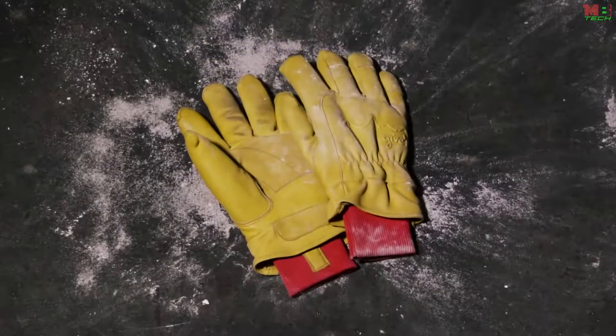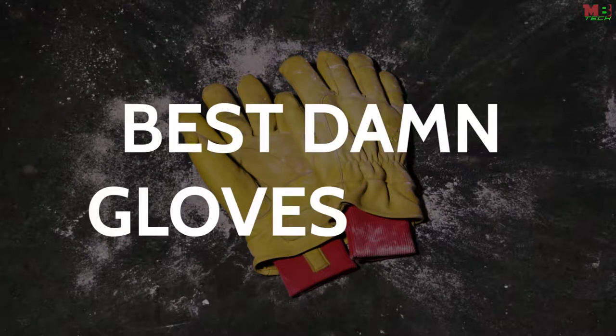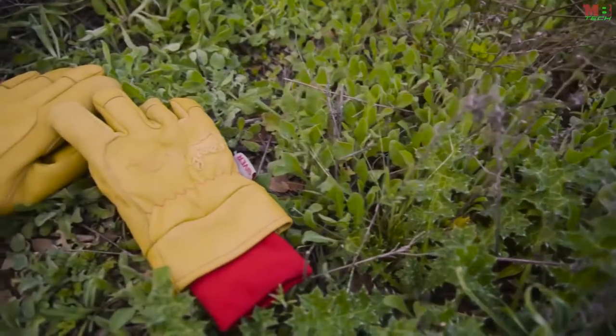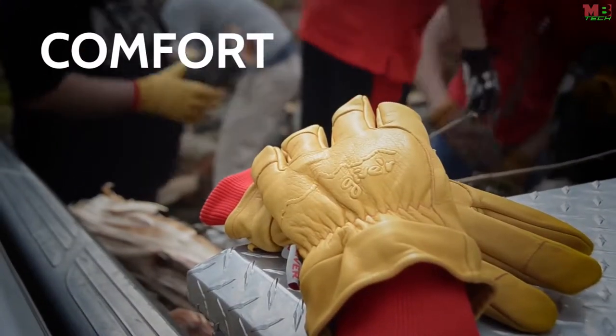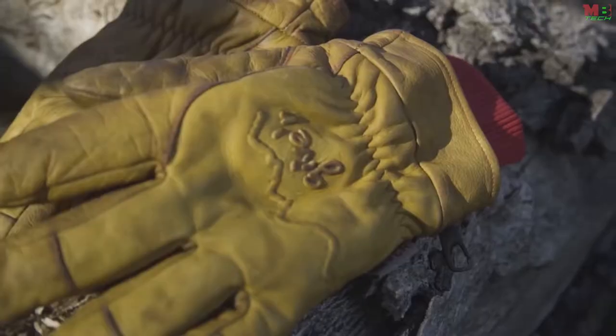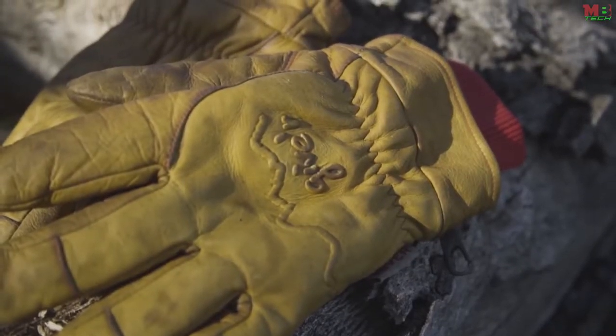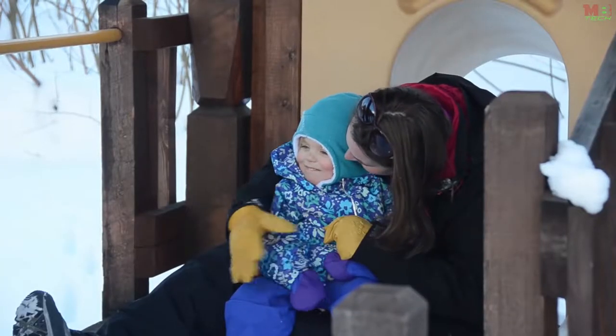We are psyched to bring to you the Four Season Giver Gloves, the best damn gloves ever. We've combined synthetic technologies and premium leather to ensure comfort, function, practicality, warmth, and aesthetics. The cow leather was selected to ensure the gloves are tough against abrasions and wear and tear while still being soft and smooth in texture.